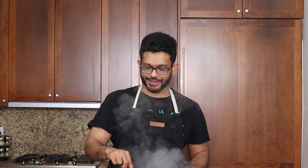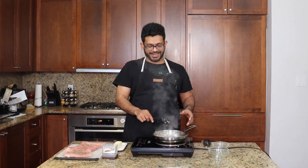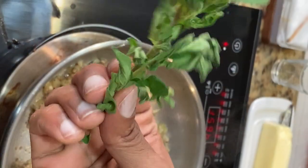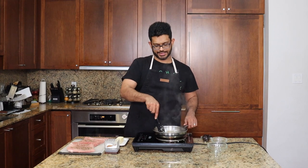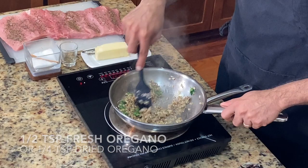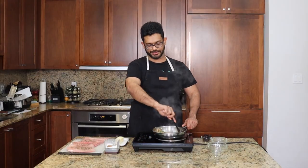But here today we are gonna use some prunes. Always like trying something new. This would be a good time to spice your stuffing, whichever way you like. Today we are gonna use some fresh oregano because we have it. If you don't have any, just use some dried oregano here, but make sure you use half. My stuffing is kinda done, and now I'm going to let this cool.